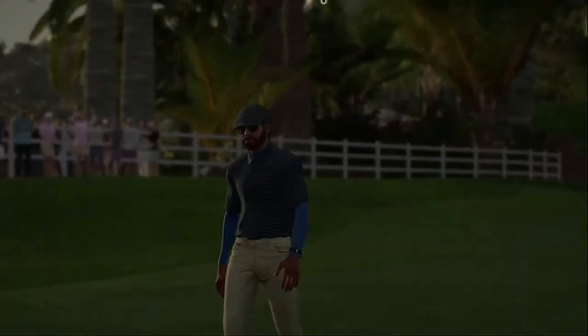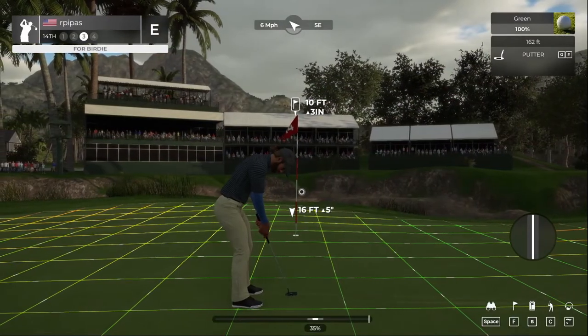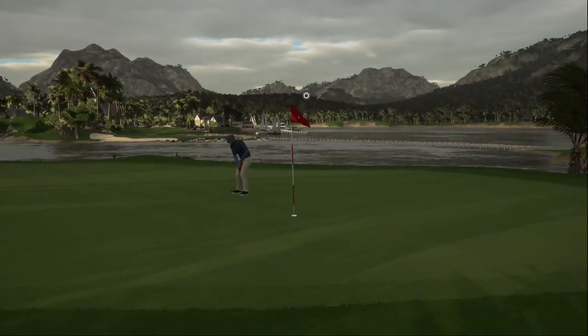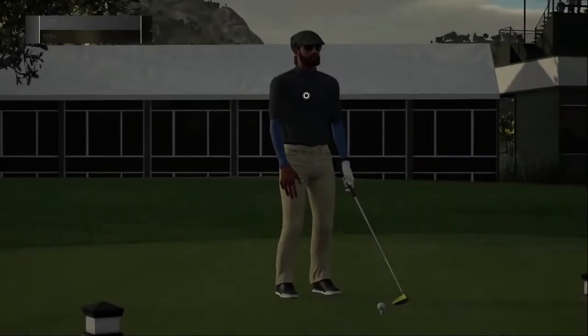So many good thumbnails here. I don't know how I'm gonna choose. All right, let's get a birdie and get out of here. What do you say? Alright, birdie putt to go back to red figures. We only saw one under par one time ago.